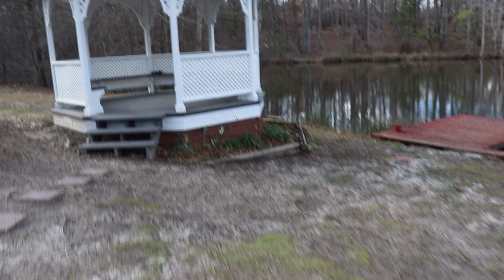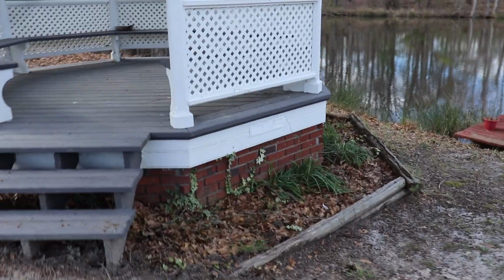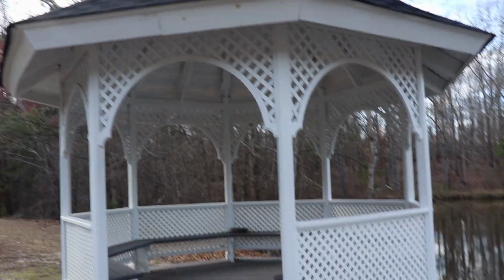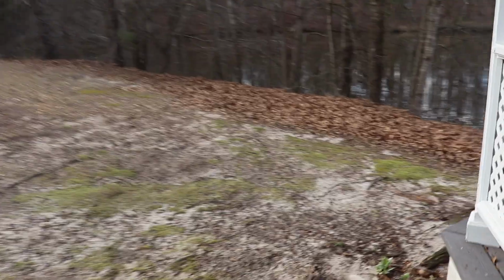You can see our boat. It's actually not ours, it's our pastor's who stores it here, and we get to use it whenever we want. But then I could also do it over here under the gazebo. So this is our gazebo. Could put some flowers here and around.